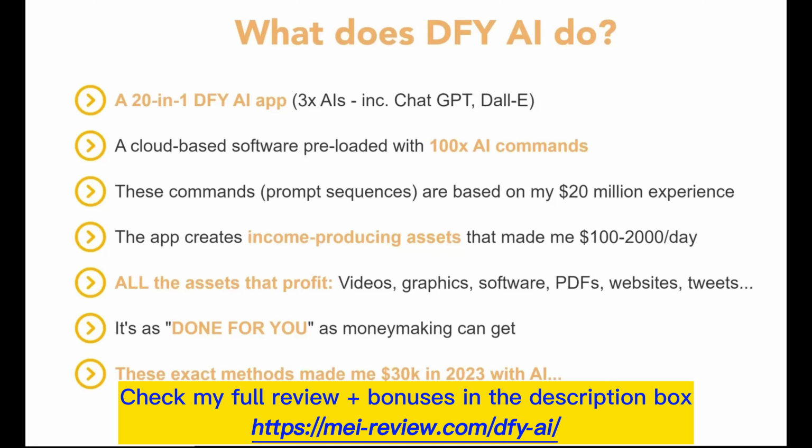The key thing here is that, number one, this is really as done for you as money making can get. When you combine the AI with the way that I've actually programmed all these different commands in, it's truly next level. It's truly super duper simple. But also, these are the exact methods that have made me thousands and thousands of dollars, including over $30,000 in proof in just 2023 alone, just the last few weeks alone, and all done using AI and these exact sequences, okay?